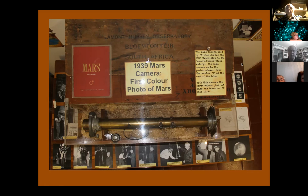And you can read a bit more about Mars if you go and dig out this book. It's an absolutely majestic book if you're into Mars, which Earl Slipher published after his expeditions to South Africa to photograph Mars. So this was the first color photograph in 1939. And this is all happening around this Bloemfontein Planetarium that I happen to be lucky enough to get to work at.